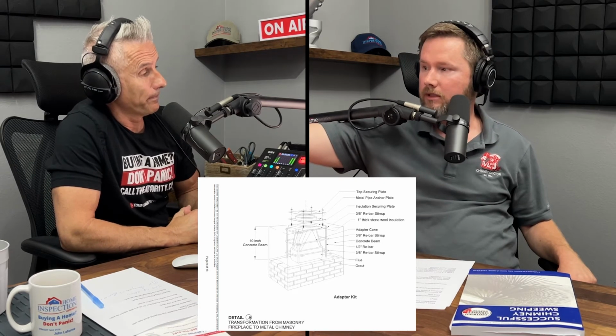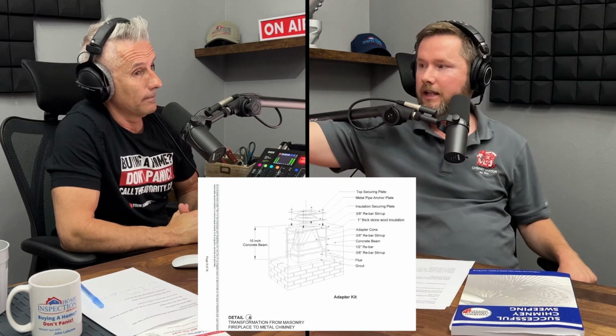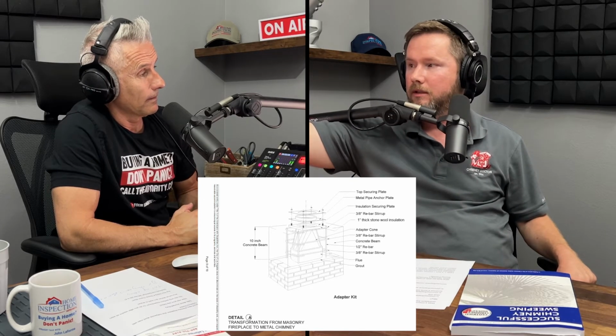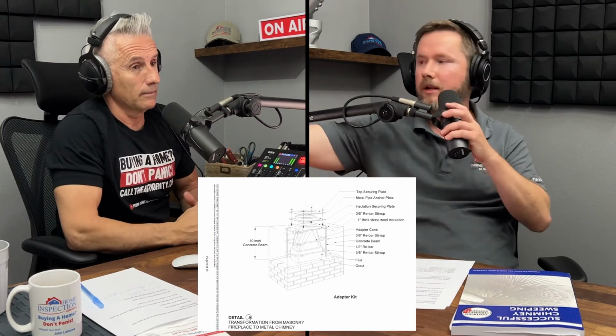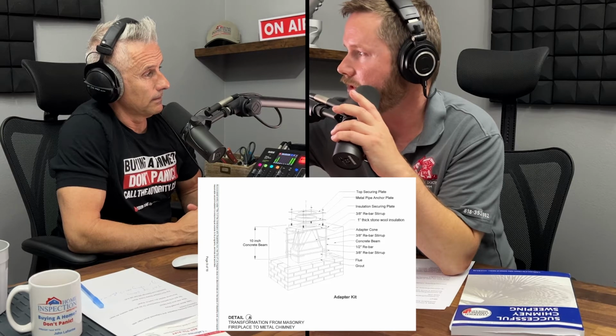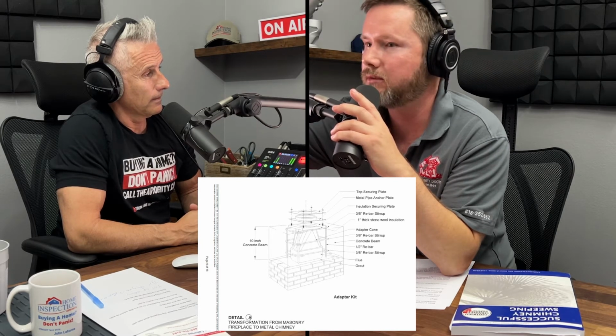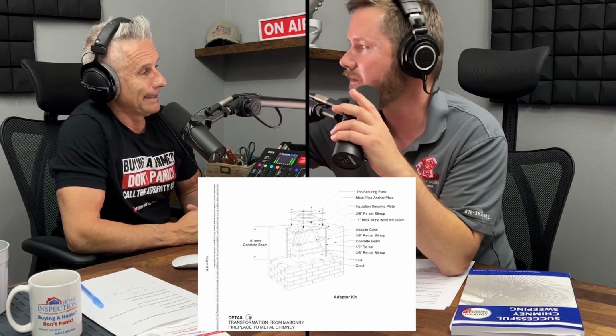So you'd take down the brick chimney, put in this metal cone, and then there's an adapter, and then the metal chimney would go on. There's this little collar here, and the metal chimney would screw onto that collar. That's what was missing in the first picture we showed. It didn't have any of this.